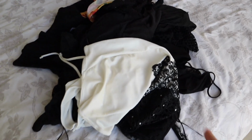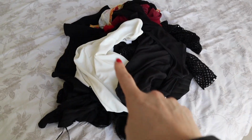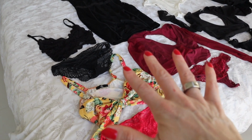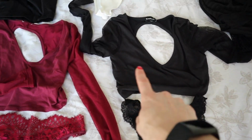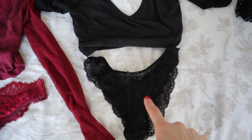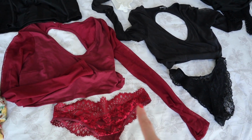And then the other bits and pieces that I said I found in my actual wardrobe that I could use are all here. So I'm going to lay them out for you in sets right now. These are the sets that I made up randomly from my wardrobe. So I've got two long sleeve crop tops that are open backed. And I thought, why not pair them up with a pair of kind of frilly knickers? So I've got those two sets.